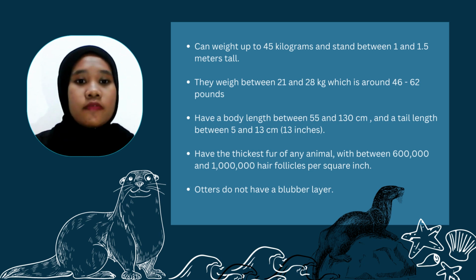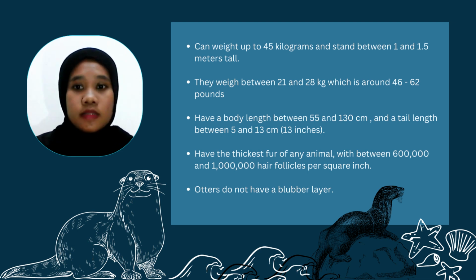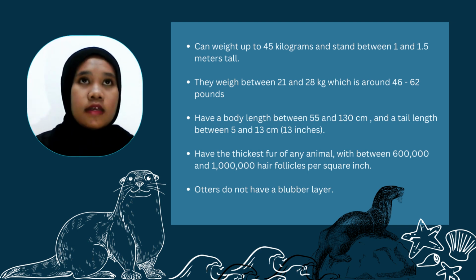Sea otters have the thickest fur of any animal, with between 600,000 and 1 million hair follicles per square inch. Unlike most other marine mammals, otters do not have a blubber layer. Instead, they rely on the insulation that their thick but water-resistant fur offers. Sea otters spend a significant portion of their days conditioning and grooming their coats in order to stay warm.